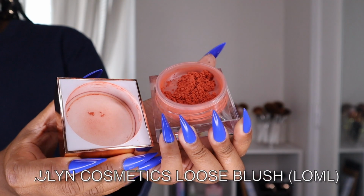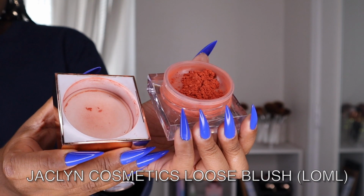Okay, so lastly for blush, I have this one right here that I have been obsessed with, and this is from Jaclyn Cosmetics. This is the loose blush in the shade LOML. It is a really gorgeous red blush. It's fall, okay? It's fall. Whether we want it to be or not, it is fall. And the red blushes and the orangey tones are coming out. They are coming out, and they did not come to play.